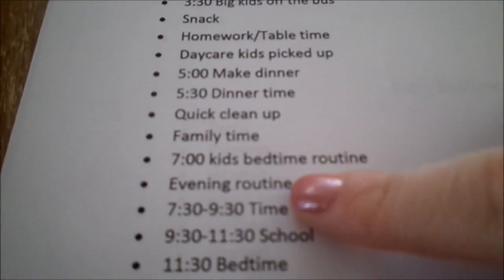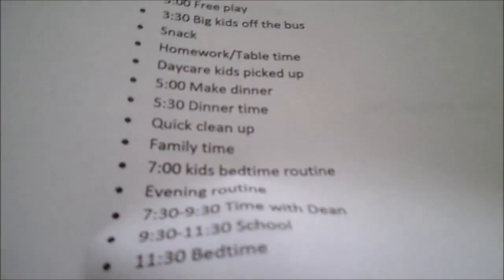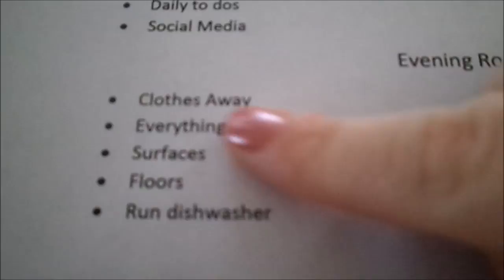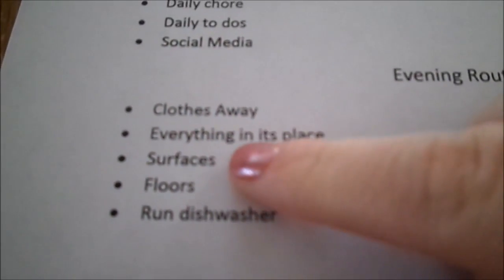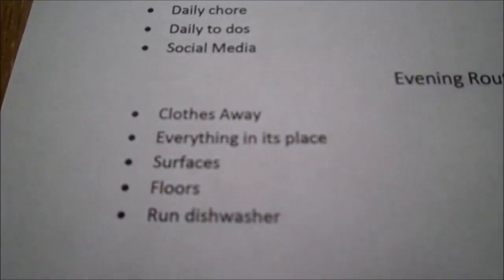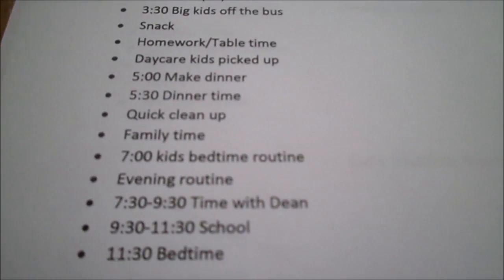And then I do my evening routine once the kids are in bed, which is, sorry, I keep flipping pages. My evening routine is just putting clothes away, which I usually do before my kids go to bed. So that's kind of the first step. And then once they've gone to sleep, then I put everything back in its place. I wipe down the surfaces, I clean up the floors, and I run my dishwasher. So once that's done, and again, that takes me about a half an hour.